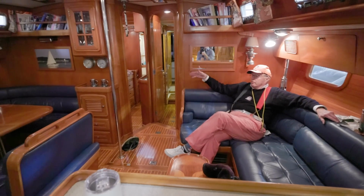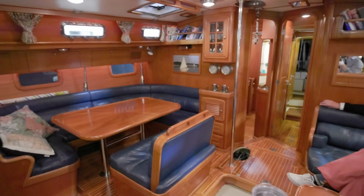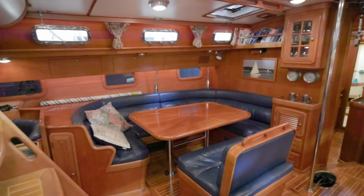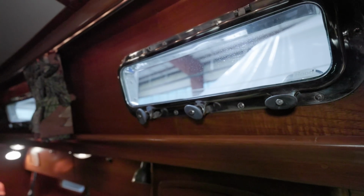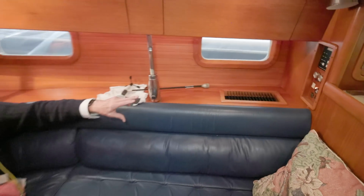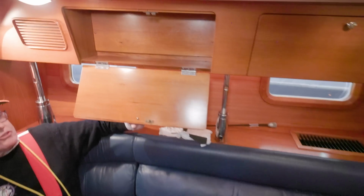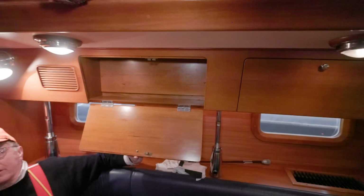Just pan around here for a minute and take it all in. Solid varnished teak, beautiful stainless hood opening ports. She's air conditioned and heated. There's a whole panel for that right here. Just to my left, storage. Let's see what we've got for storage up here. Look at, there's some nice, this is like where you put your carry-on, right?